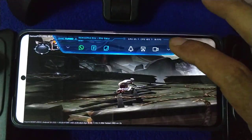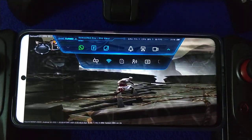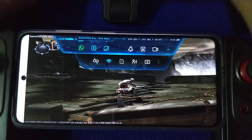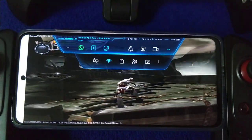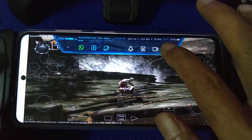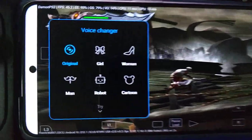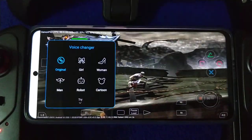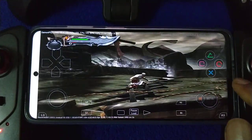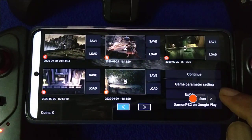Running on Game Turbo. The Poco X3 Game Turbo is a bit special compared to the Redmi Note 9S. It has the voice changer, same as the flagship device. Okay, why did I record it?